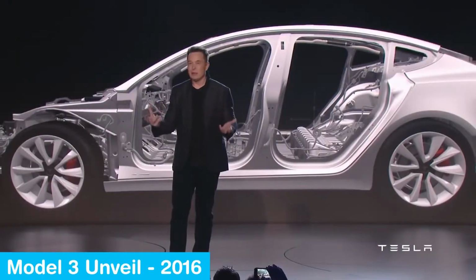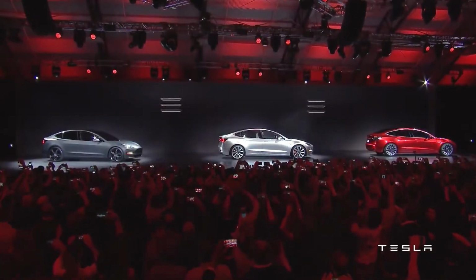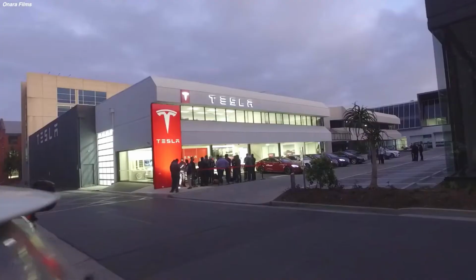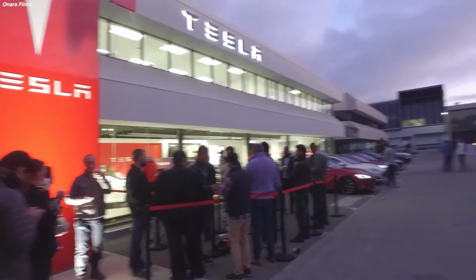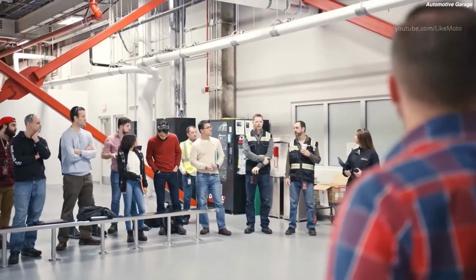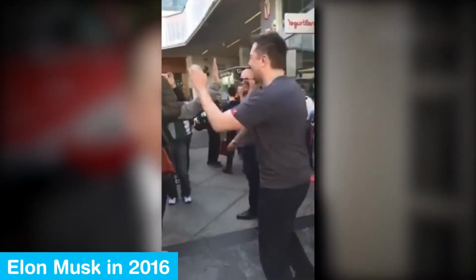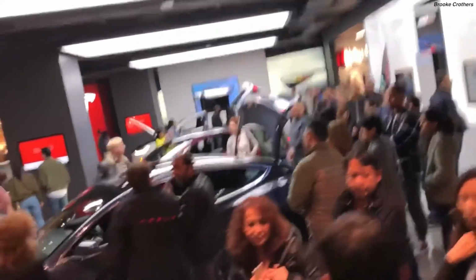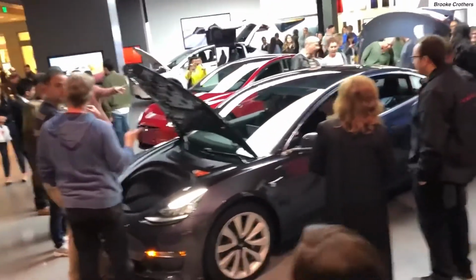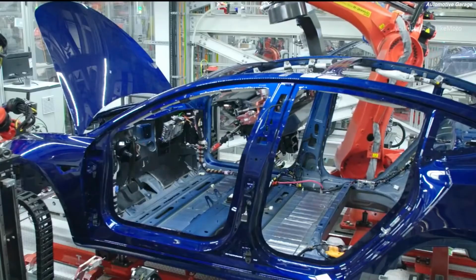When the Model 3 was revealed publicly in March of 2016, Tesla requested a refundable deposit of $1,000 to place a reservation. In the weeks leading up to the unveiling, employees speculated on how many reservations the Model 3 would attract. Most staffers predicted 50,000, while a few audacious employees pegged it at 200,000. Musk knew his staff got it wrong when he arrived at a Tesla store in Century City on the day reservations opened. More than 2,000 people showed up in person at that single location to book a Model 3 that would not see production for at least another year.